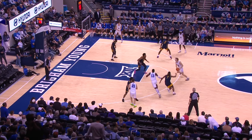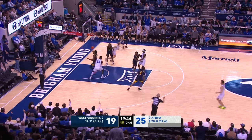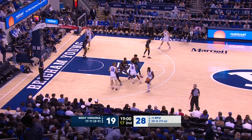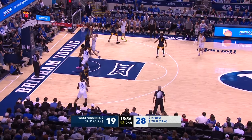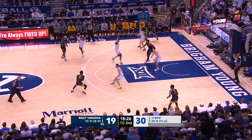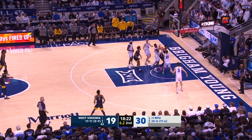BYU in their home whites with the opening possession of the second half. Here's Dimon, and he knocks a 3 down, and that's a great sign for Kevin Young. But there's one to add to a BYU run. Now Saunders surveying, takes it himself. Now they double team Small, and he's forced to give it up. 8 on the timer. Yesufu short on the 3.